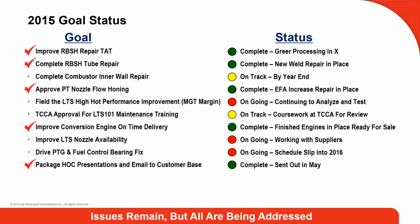The PT governor and the fuel control bearings, getting those fixed. I know this is a trouble spot for everyone, having to remove these items prematurely to have the bearings replaced. This is, unfortunately, ongoing. We've had a schedule slip, and now we've moved this into 2016, but every effort is being made, and we're watching this to make sure that it gets done. The last item was to package our HAC presentations and email to the customer base. We did this, recorded all of the presentations and sent them out. So hopefully you enjoyed those.